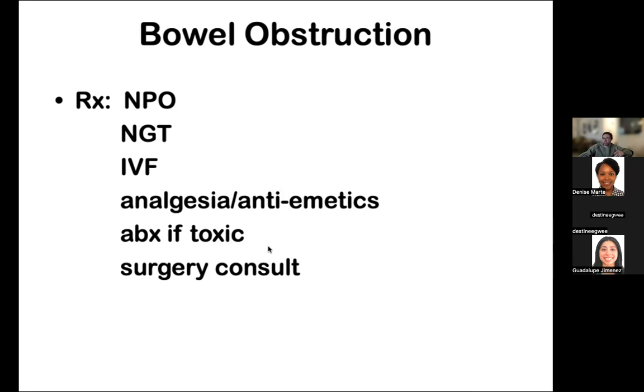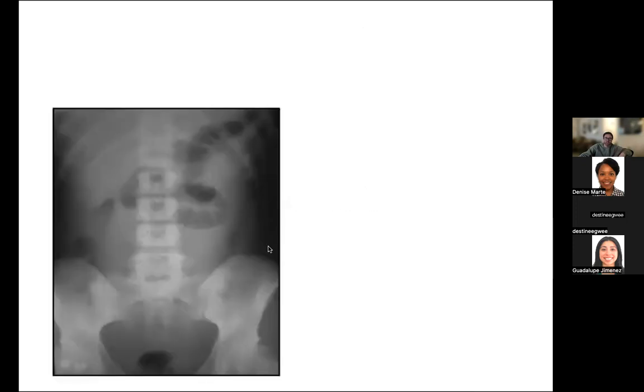And you're going to get a surgical consult after you give them analgesia and antiemetics, and antibiotics if they're really toxic appearing.